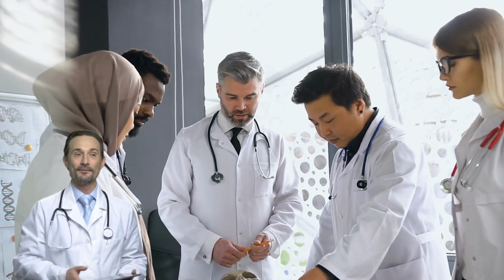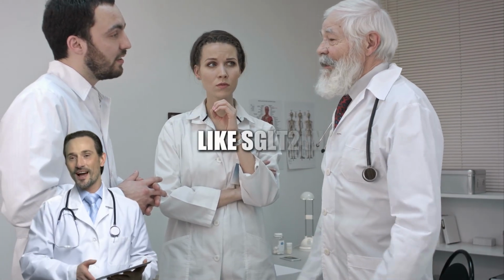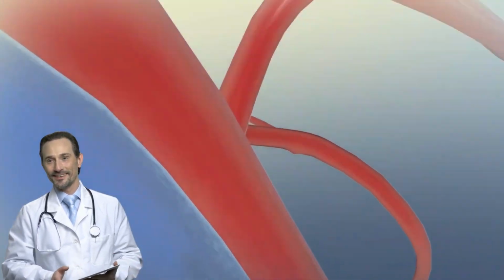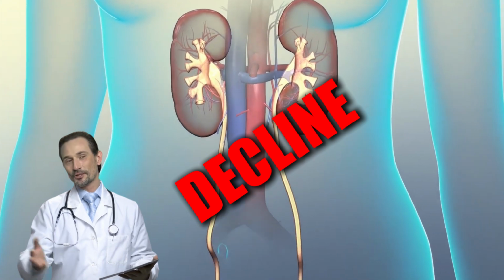effective as metformin in regulating blood sugar without kidney risks. Talk to your doctor about alternatives like SGLT2 inhibitors or GLP-1 receptor agonists, which have different mechanisms of action and may be safer for people with declining kidney function.